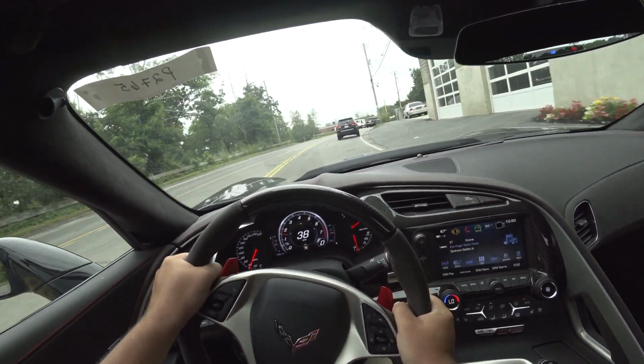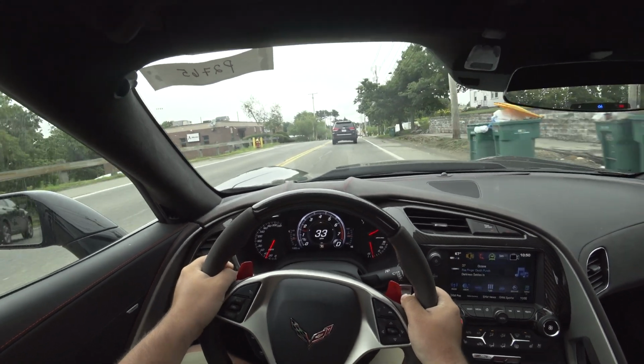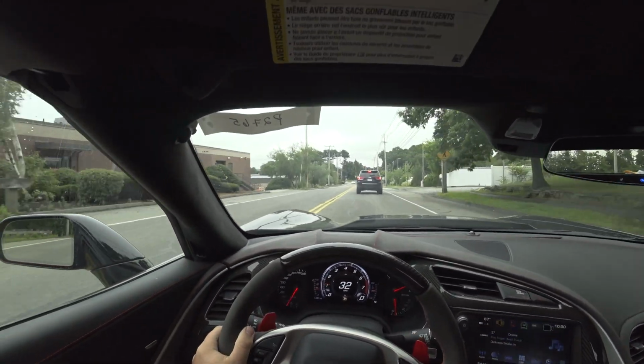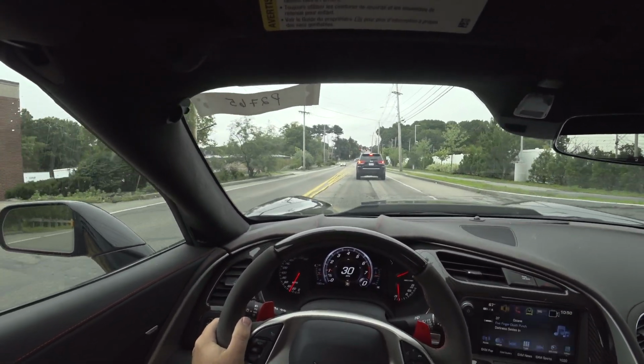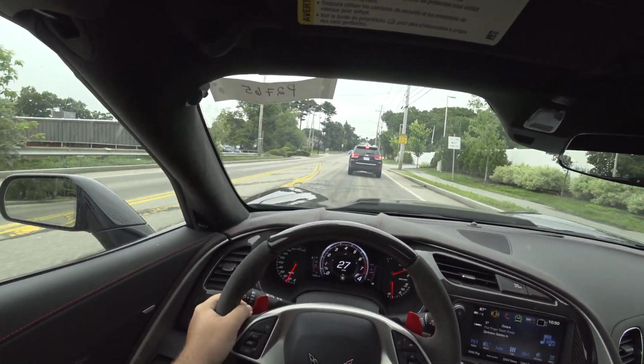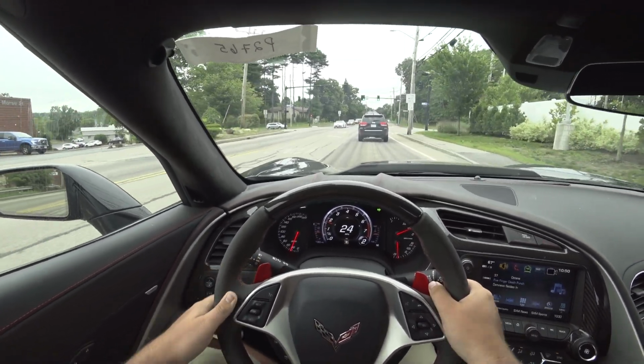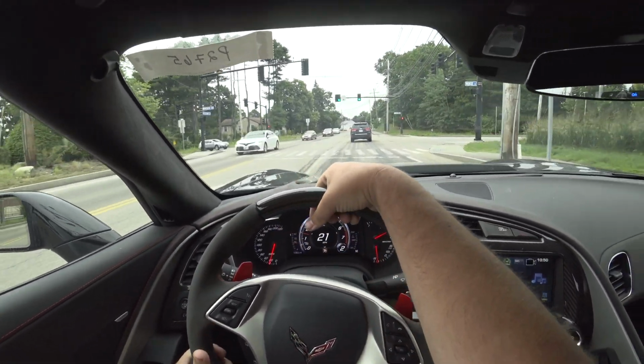Exhaust, of course, has the active valves. So you'll sit there, just kind of cruising along. It'll be quiet. Once you give it some gas or get the revs up, it'll do some nice little things.